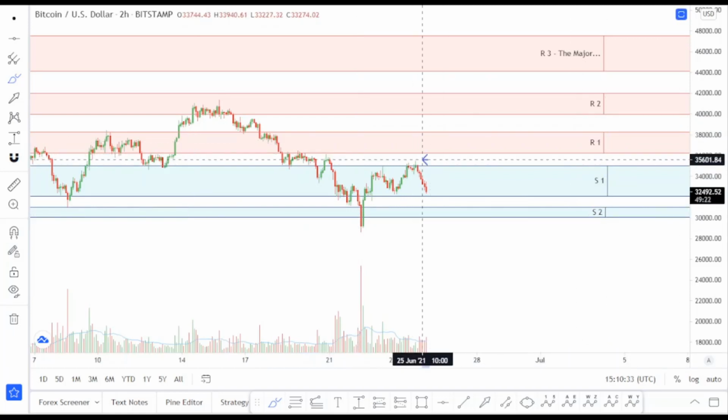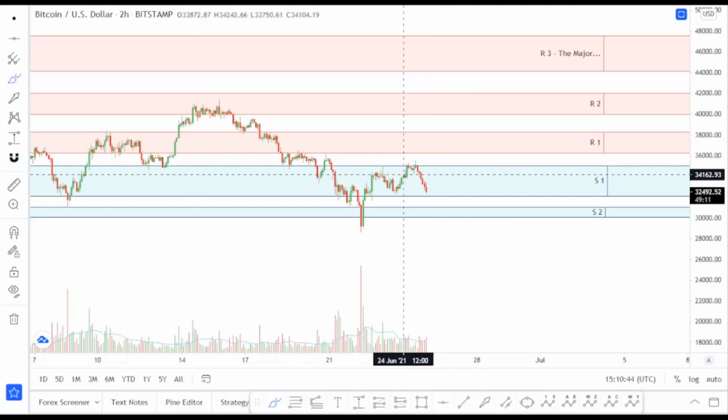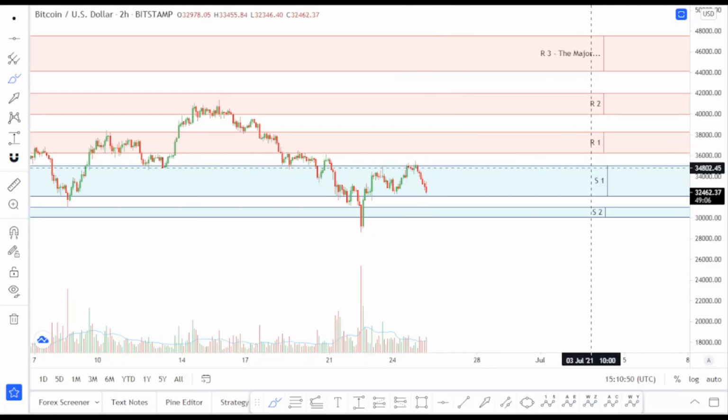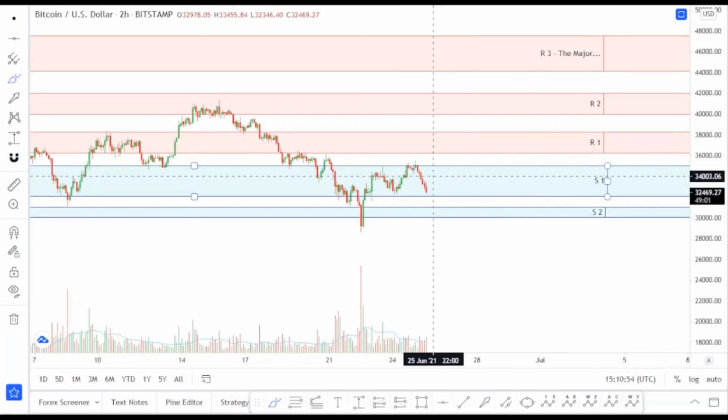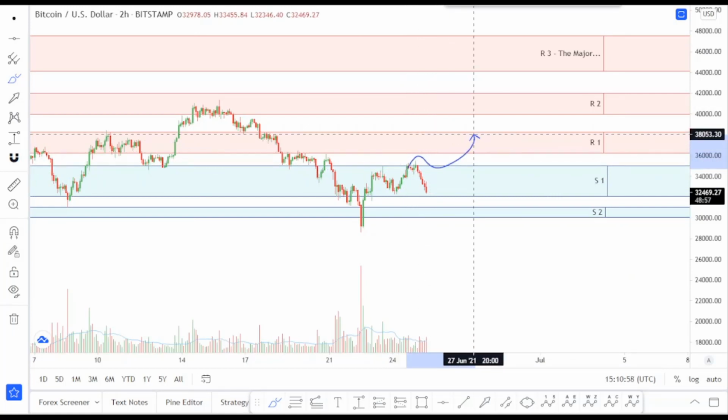And as I expected in the last video, which was around 48 to 72 hours, that was 48 hours ago, and as I said, we have to break the upper line of this support number 1. Again, I'm saying that it was acting as a resistance, and it's still acting as a resistance, and then we claim it as a support, and then we are good to go towards $38,000. However, 48 hours ago it was heavily under the bears' control, and it's still heavily under the bears' control.